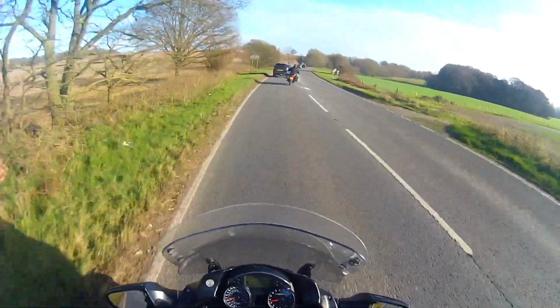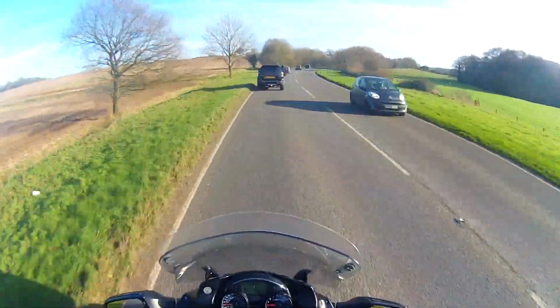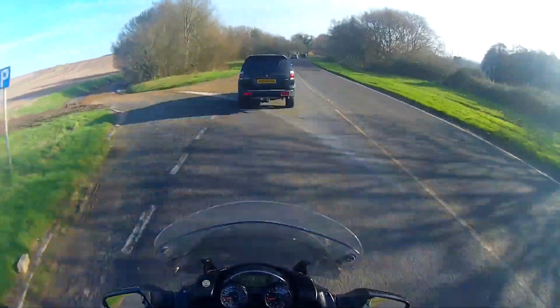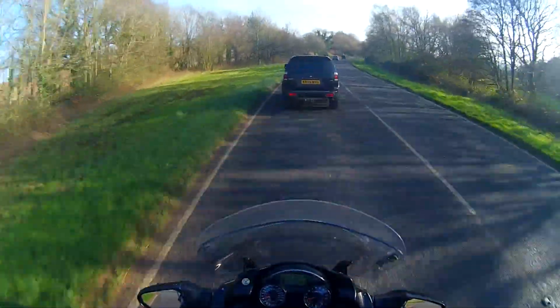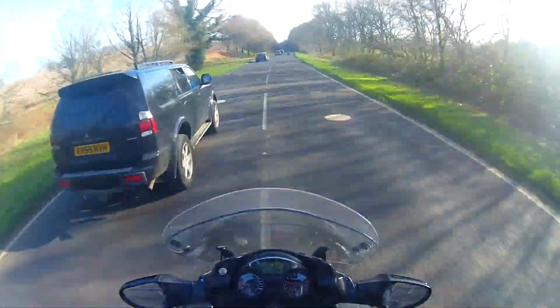Mirror check, still no vehicles behind. Yeah, I'm not sure I would have done that there. Just got a clear view off the bends. Move up to the overtaken position, looking through the trees to see if there's any vehicles looking like they're going to emerge. No oncoming vehicles, indicate out, and off we go.